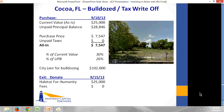Habitat for Humanity, being Habitat for Humanity, was able to go to the city and negotiate getting that lien removed. The city is doing something great for the community, and Habitat for Humanity is doing something great for the city. We were then able to write off the current value of the property of $25,000, and that resulted in a tax savings for us of $2,600. So again, here's an example where the numbers don't exactly work out in the traditional sense, but because you have so many ways to exit the property, you can get creative and still make a nice tax savings, which amounted to a 60% return on investment.